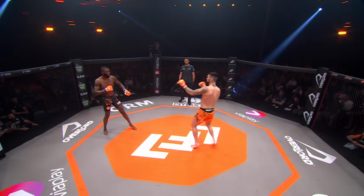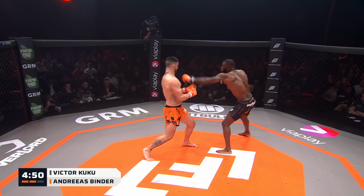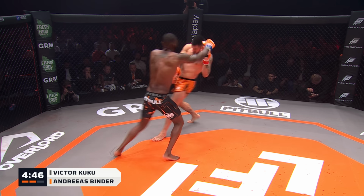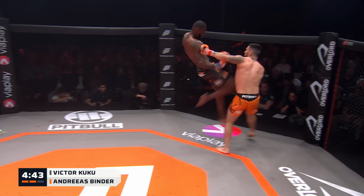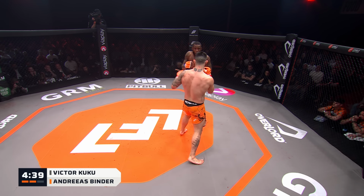Round 2 of 3 in this welterweight battle. I expect more pressure from Andreeas Binder. Yeah, agreed. He was trying the leaping axe kick as a double knee. I need to stay disciplined, though.